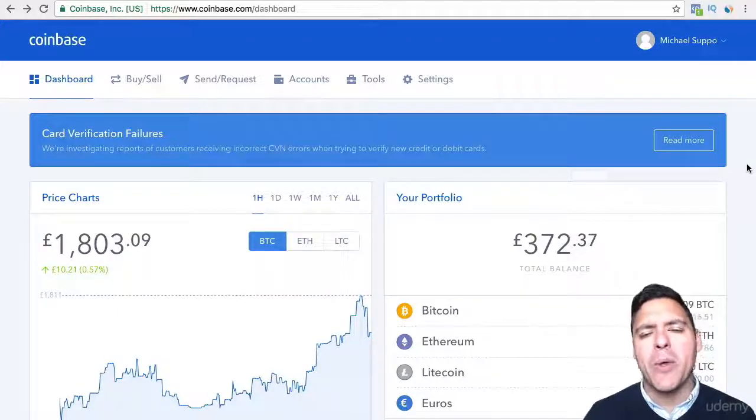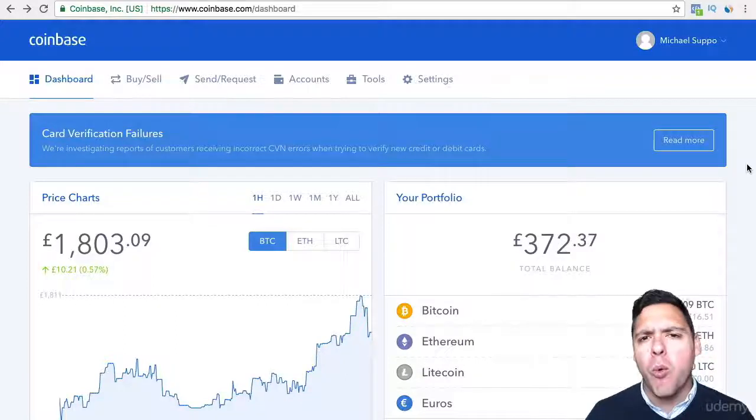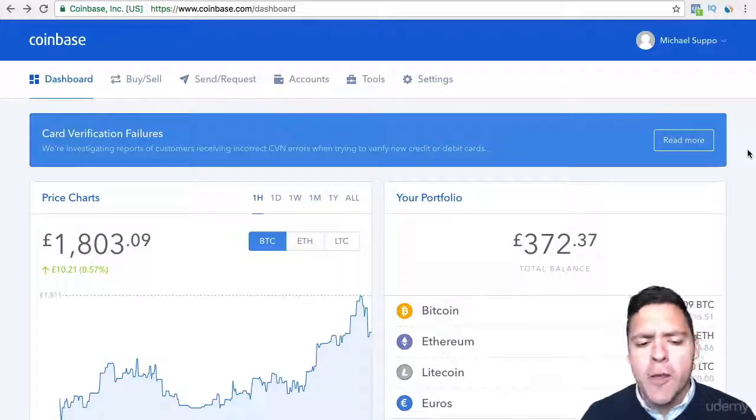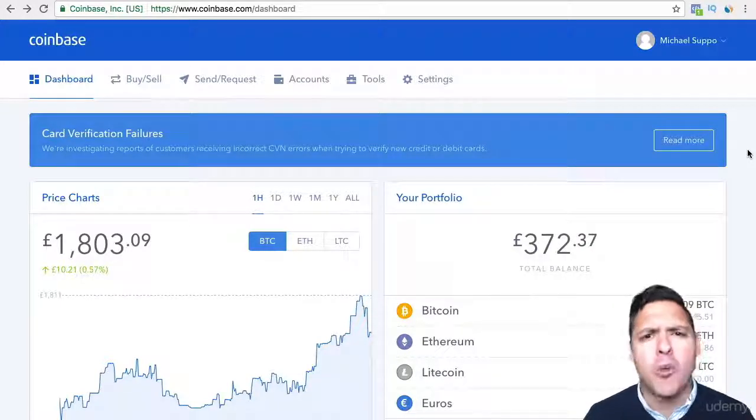Right, now we need to get started with creating a wallet. A wallet is the first place you need to go before you start going on the exchange and trading. A wallet is where you store your money and also where you send money to the exchanges. Okay, so the best and probably most trustworthy wallet, official wallet online, is coinbase.com.